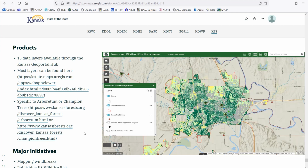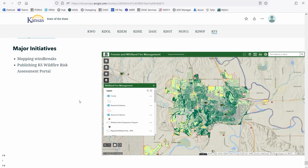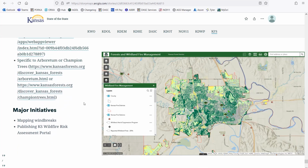Some of their major initiatives: they are continuing to map windbreaks within the state, and they're also publishing their Kansas Wildfire Risk Assessment portal. So quite a few things going on at the Forest Service. We're sad Darci couldn't join us. But I think that is it for all of the state agencies.